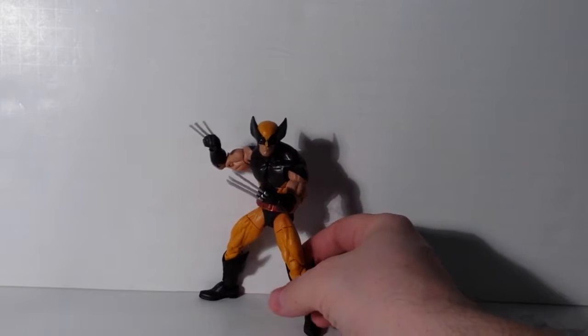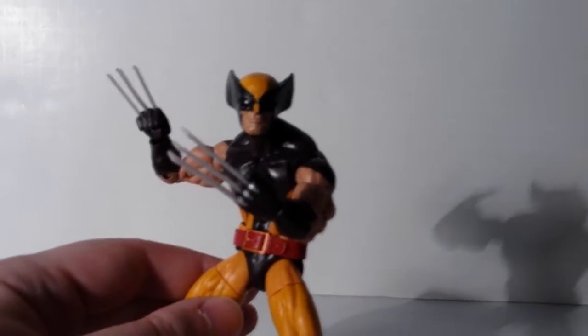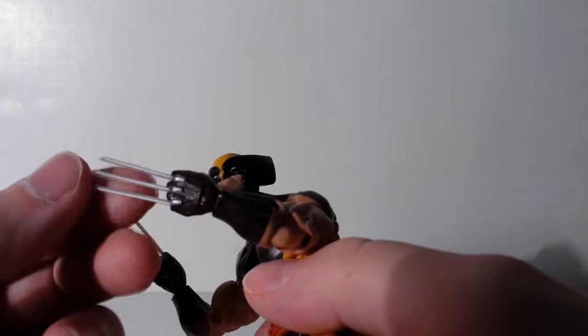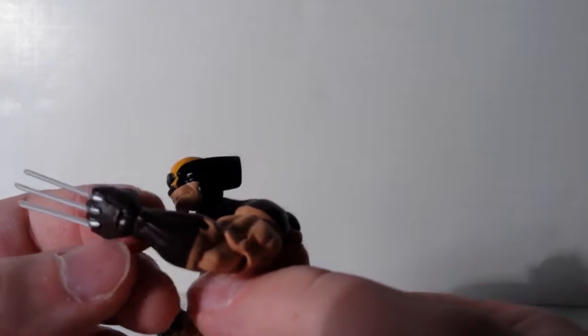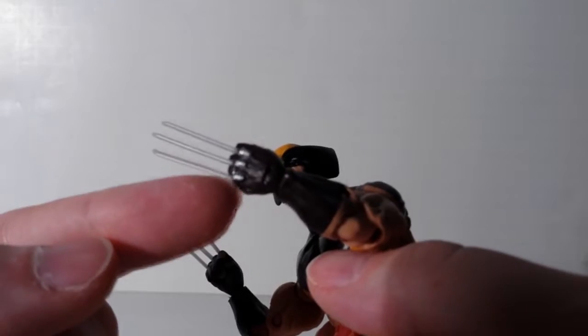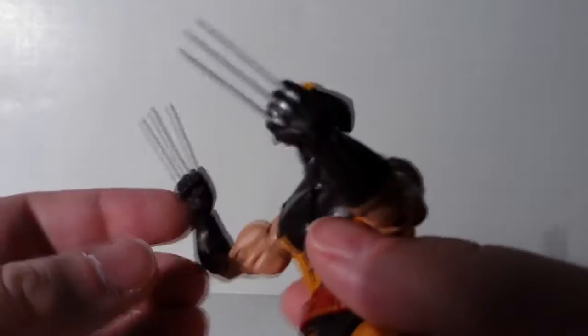Wolverine is outstanding. This is definitely the best Wolverine that Hasbro has created to date. These claws are separate pieces, but I suppose they're slightly harder plastic than the rest. I'm not really sure. This is gray plastic. They appear to be glued on, but sort of indented. I think they plugged into his fists.